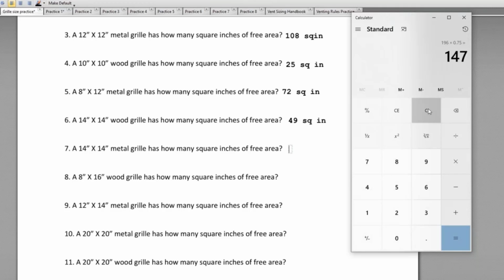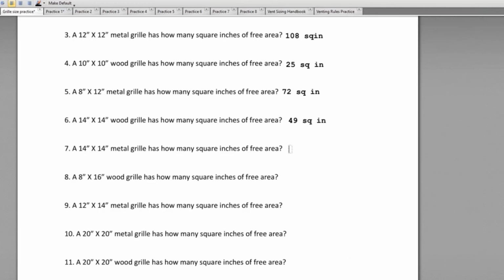Okay, so let's just go over it again. So it'd be 14 times 14. Okay, and because it's a metal grill, we do 0.75, and we come up with 147. Okay. I wonder if maybe you divided or did something or fat fingered it or something. I might have. I find that's usually what happens in this case on those ones. So that one should be 147.